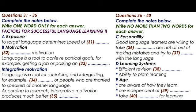Let's look then at the characteristics of a successful language learner. Motivation seems to be one of the key factors. Research into motivation has identified two main types: instrumental motivation and integrative motivation. Instrumental motivation is the kind of motivation that encourages people to learn a language for practical reasons, such as getting a job or passing an examination. Learners with this kind of motivation intend to use the target language as a tool or instrument to help them achieve a goal.